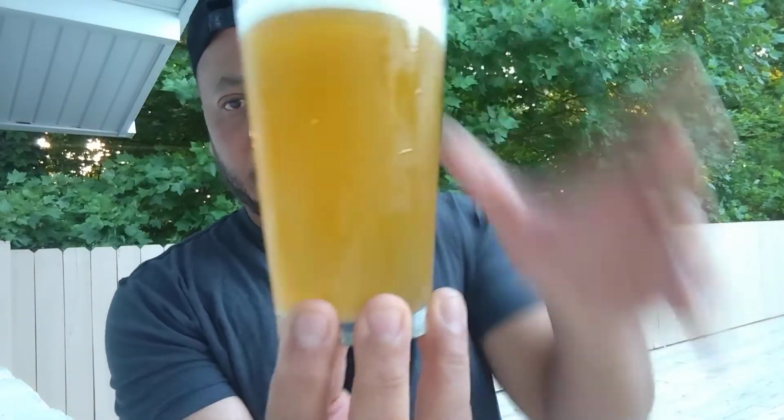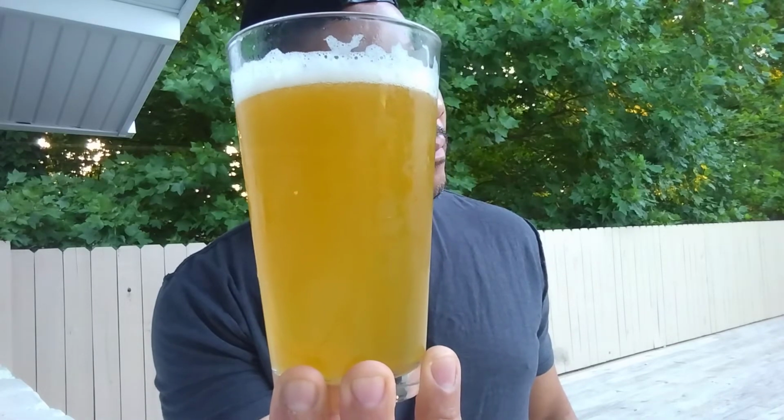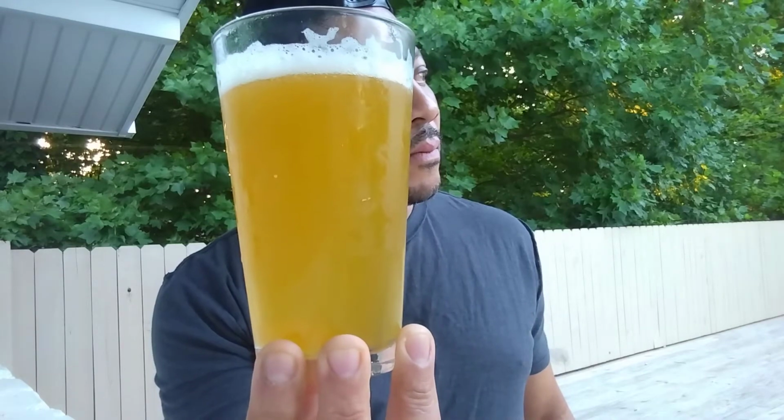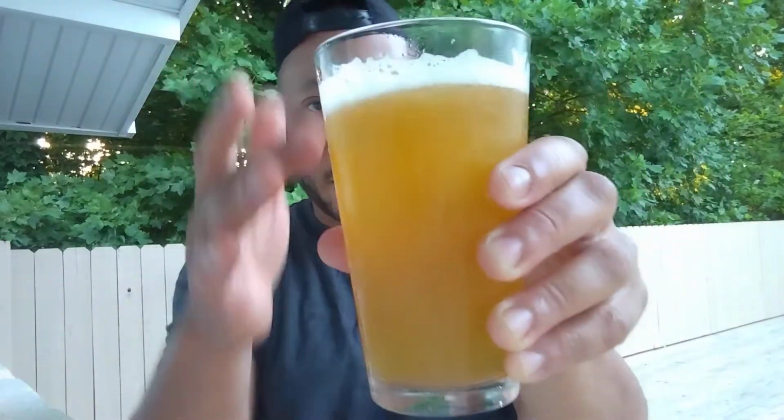Here's what the beer looks like. Pretty good head. Sorry, I'm looking the other way. Pretty good head, nice topping. Very little head, but a little bit up top. Definitely getting a scent of those Calypso hops. It does smell a bit fruity to me. Yeah, ain't too bad. Quite nice, actually. All right, let's have at it. Cheers.